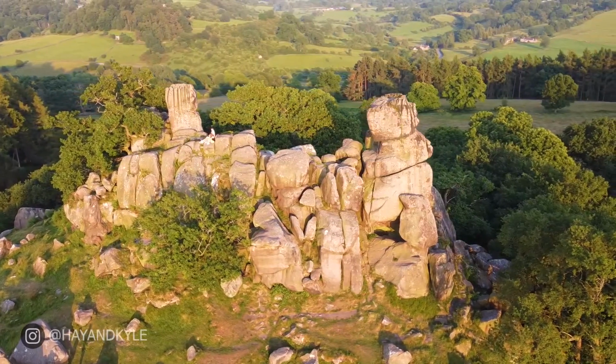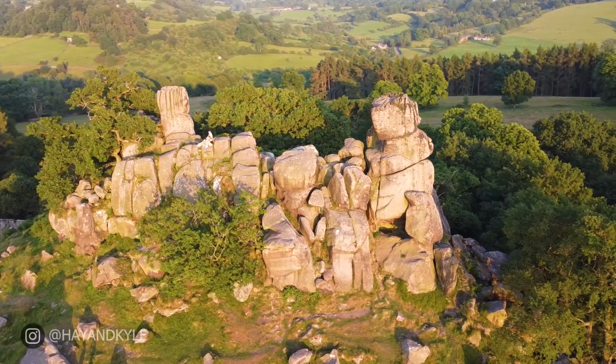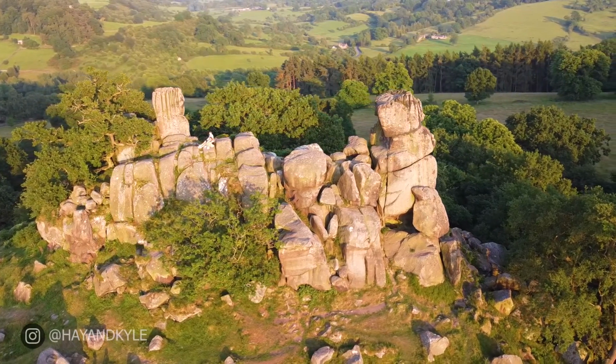Nine Stones Close is another cool stone circle. It's only a field away from another popular destination which is called Robin Hood's Stride, and that featured in our top 10 Peak District destinations. So if you've not seen that video, definitely check that out.